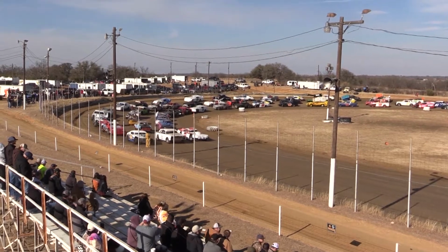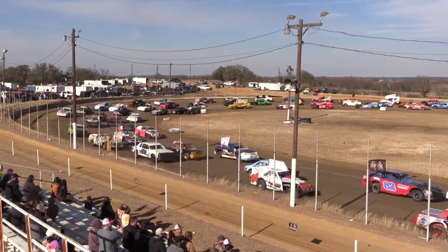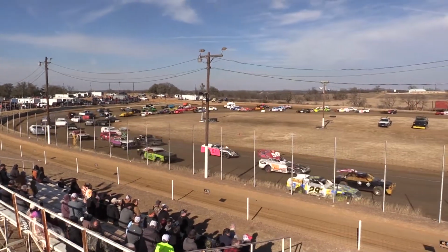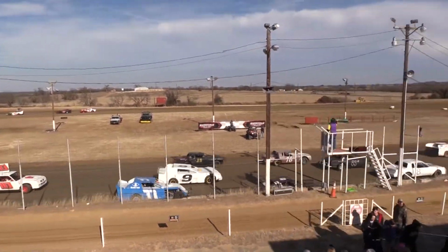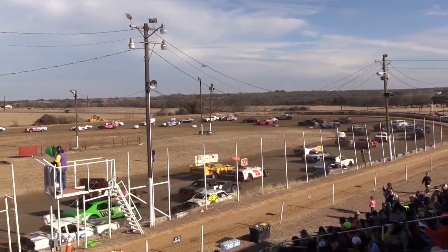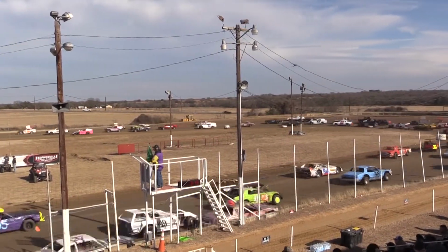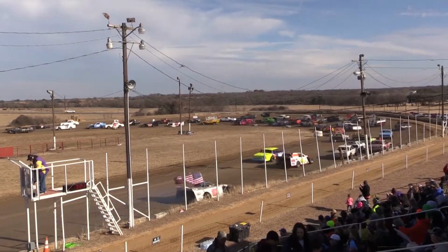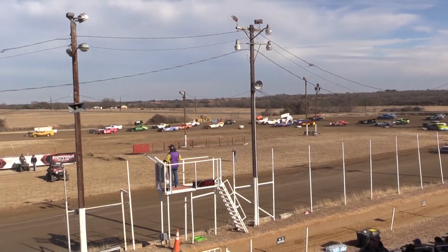Here we go. Green flag. David Dunn out to your early race lead. Safely through 1 and 2, down the back straightaway. Oh, we got Anthony Simsick a little squirrely in that 122. We got 3, 4, 5 wide going through 1 and 2.